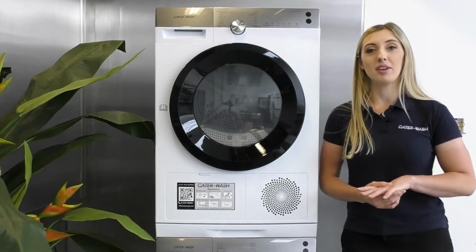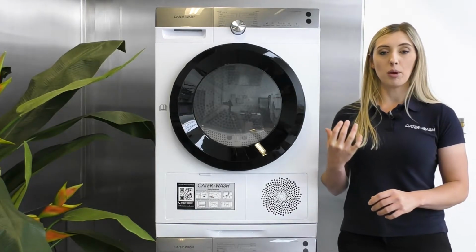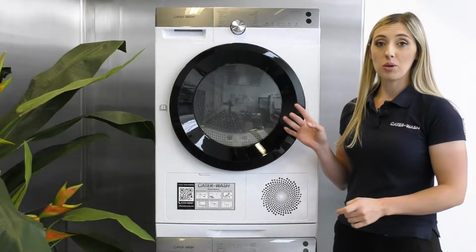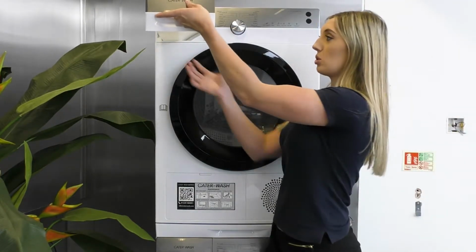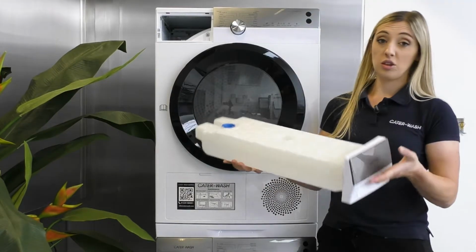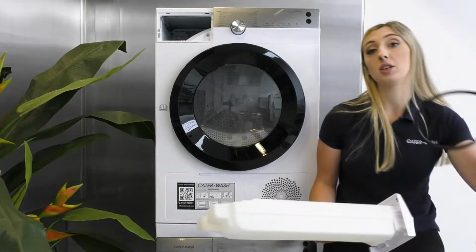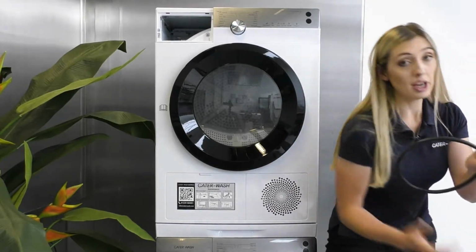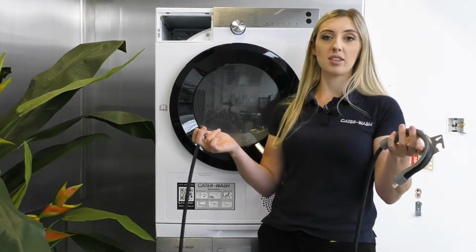So another benefit to the heat pump tumble dryer is they're really easy to install. It's just a 13-amp plug-in. The CaterWash heat pump tumble dryer is also a condenser dryer, so it does have a water reservoir up here which would need emptying after every cycle, so you can do it that way if you want, or we also have the option to plumb it into your drain as well, so you can plug that into the back of the machine, really easy, and it'll just drain itself and you won't have to think about emptying the tray as well.